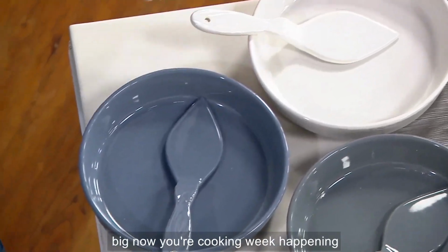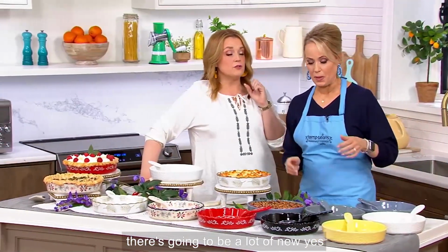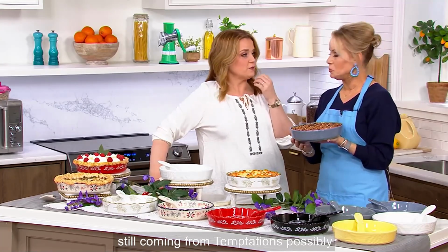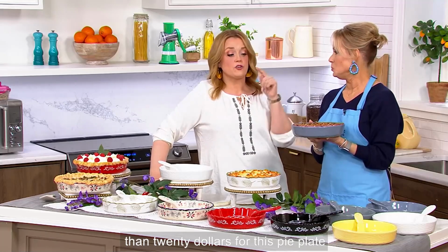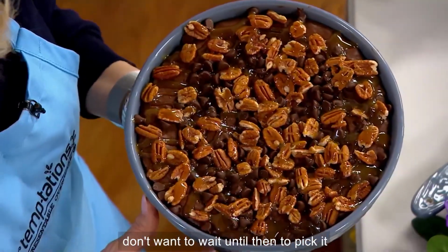Remember, we have a big Now You're Cooking week happening. We're seeing a lot of Temptations. There's going to be a lot of new still coming from Temptations, possibly this weekend, possibly tomorrow. But less than $20 for this pie plate, and that price goes away tomorrow. So you don't want to wait until then to pick it up.